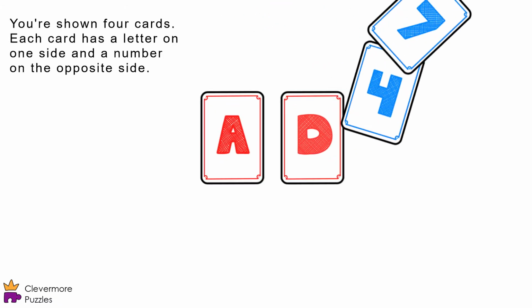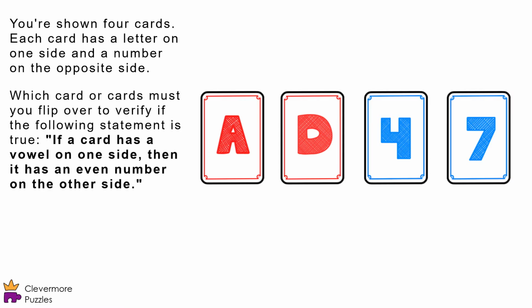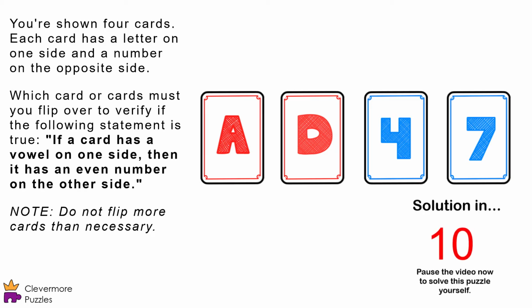You're shown 4 cards. Each card has a letter on one side and a number on the opposite side. Which card or cards must you flip over to verify if the following statement is true? If a card has a vowel on one side, then it has an even number on the other side. Don't flip more cards than necessary. Pause the video here to think about it.